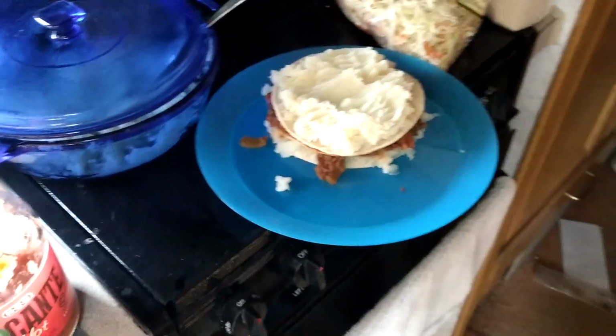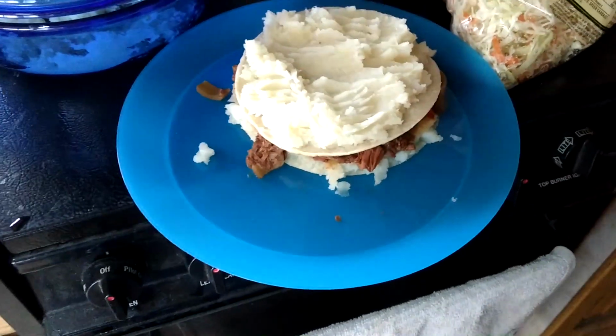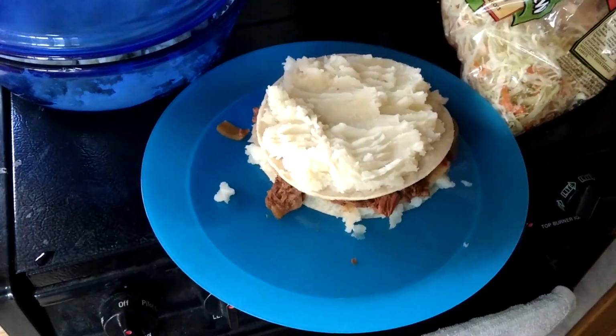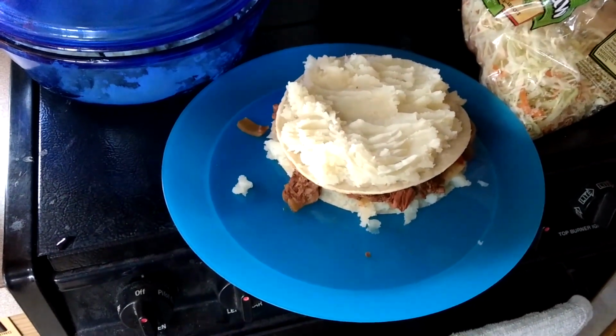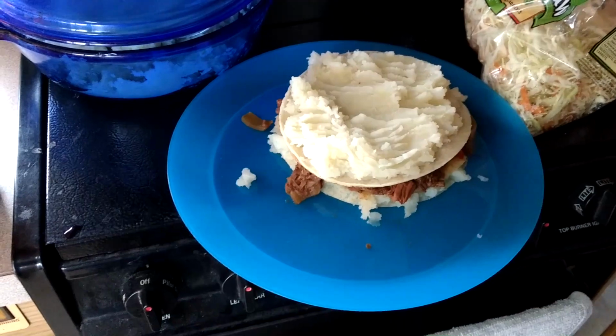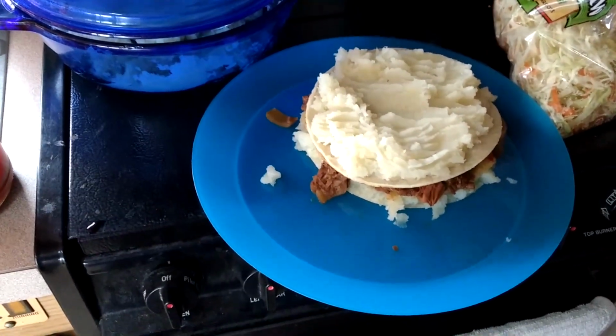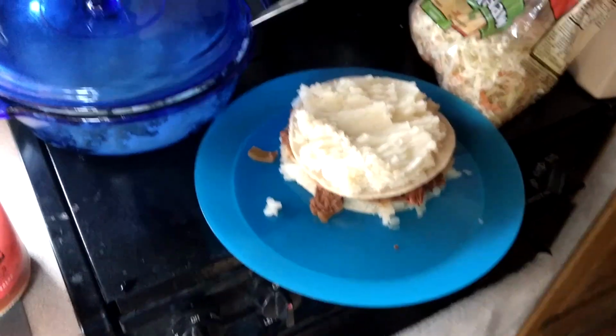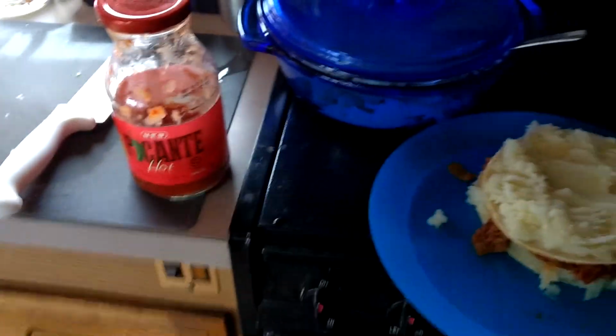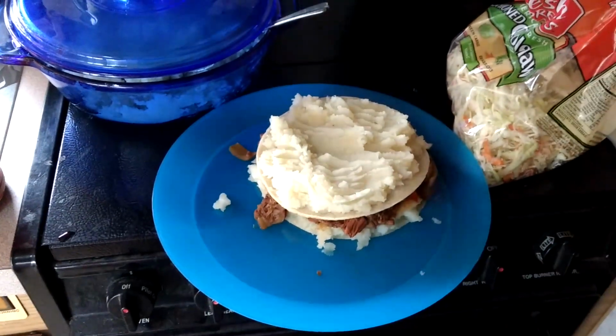So anyway, I just have mashed potatoes because we bought like 20 pounds of potatoes last time we were in town, and we've got to eat them up or else they'll get yucky. Anyway, I'm just doing this and then throwing some coleslaw and salsa on top of it, and yum yum.